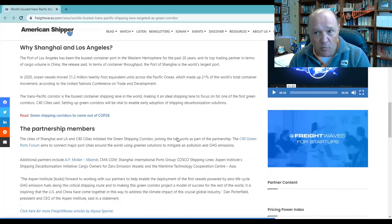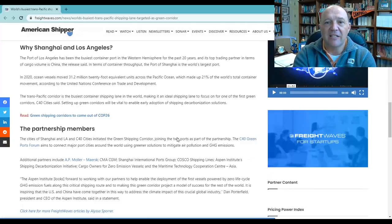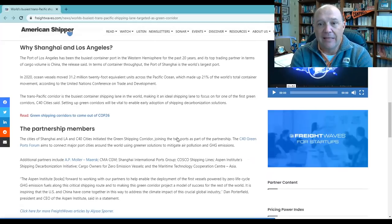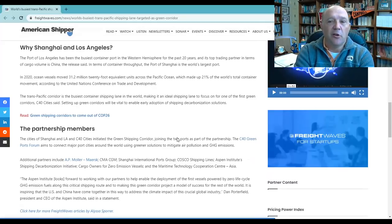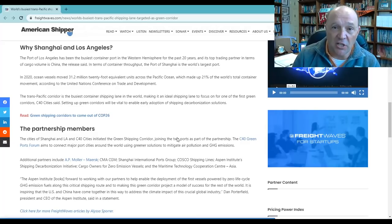Shanghai is the largest port in the world. Los Angeles is the largest container port in the United States. And this target is going to have massive implications. You're talking about, number one, not allowing certain ships on this route. You're going to kick vessels off, which is great. That'll help alleviate the congestion, I get.